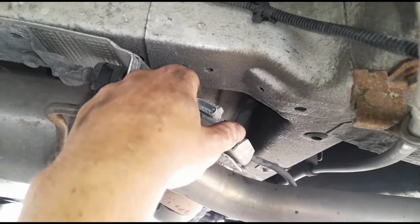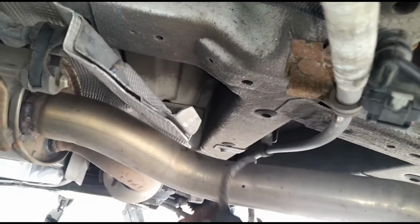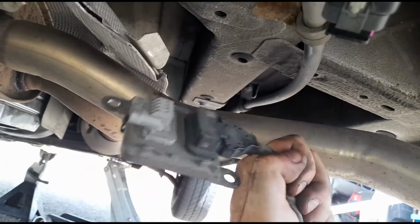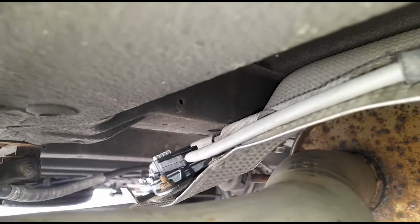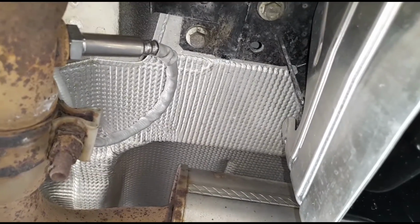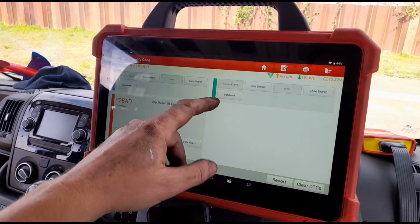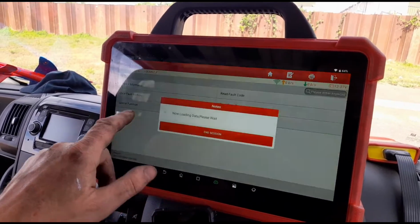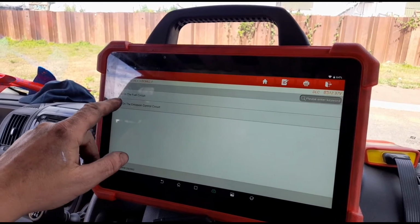Okay, now those bolts are out. We should be able to just lift it up and take it out. There we go. So that's it, we have the new NOx sensor put back in the same way there. And she's all bolted back in there, nice and shiny. Okay, back inside the vehicle, clear the codes. Some of them aren't going to clear. So we'll go back. Special function. Spare part. Emissions.